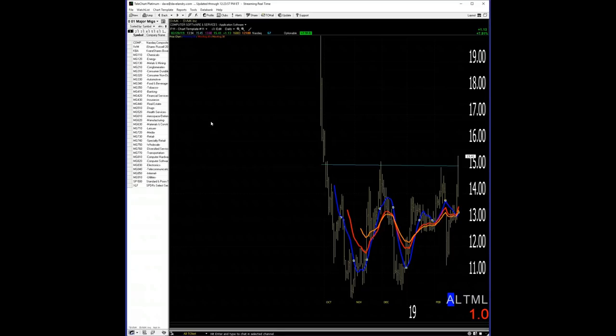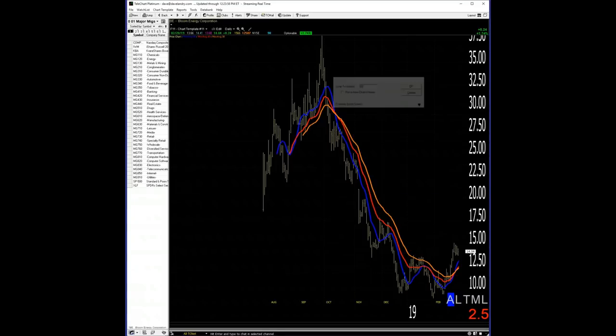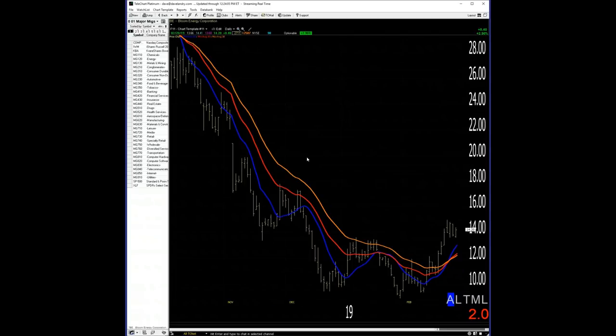All right, last stock, VE, and then we'll have to wrap things up. We're running out of time. Yeah, that one looks pretty good. Howard, let's take a look, zoom in a little bit. Yeah, I like it. You bottomed out. You got a bow tie.